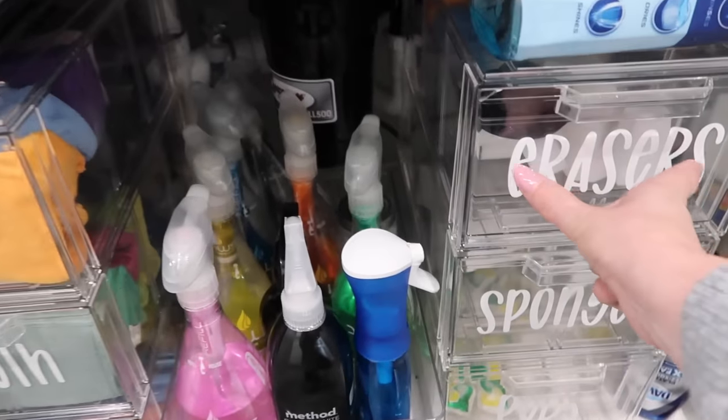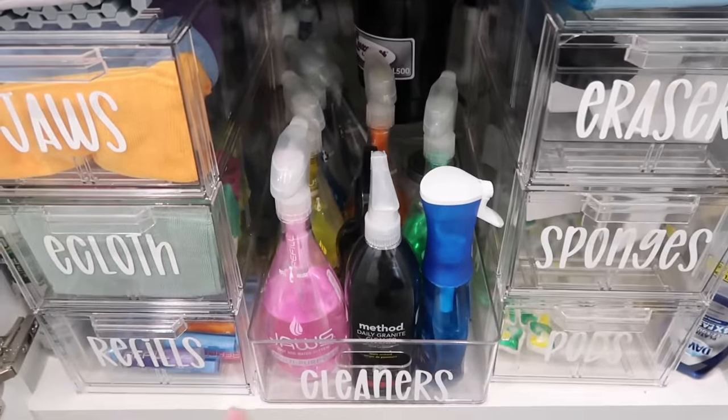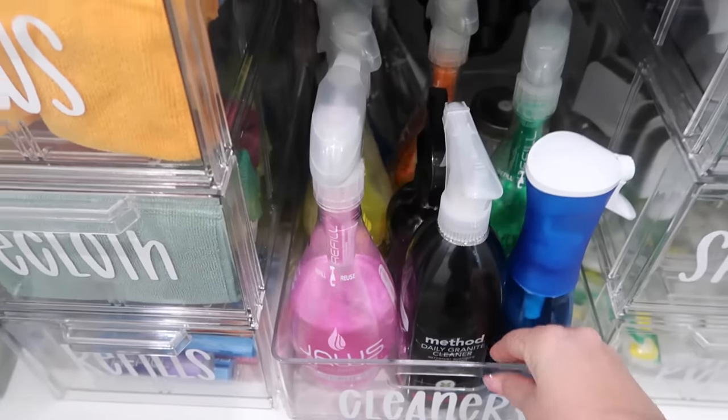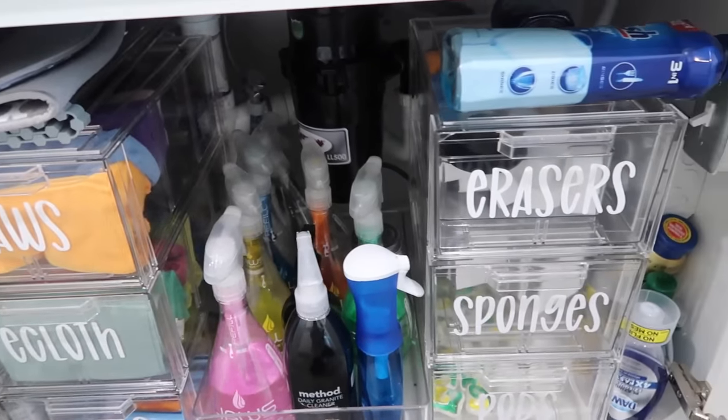Just kind of measure it out and see how wide these are, how tall you can go up. And then I wanted one bin that wasn't drawers just so I could put my cleaners in it. Love this. It's worked so well.